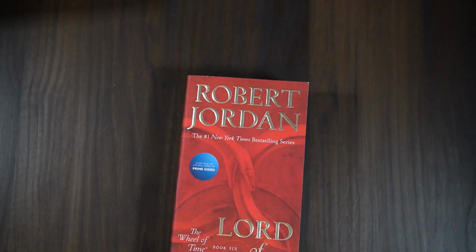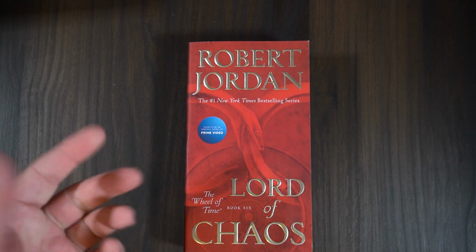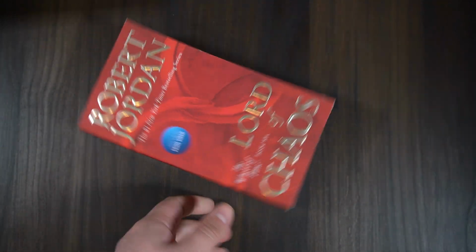And last but not least, we have a novel. Robert Jordan's The Wheel of Time, Book 6, Lord of Chaos. Just a mass market paperback. Picking these up as I find them, just because I really want to experience that world. And yeah, that's all the manga I had for this time, guys.